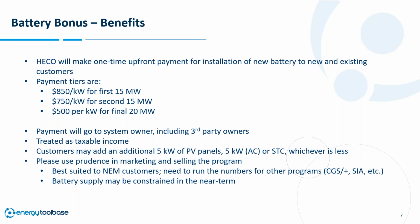The payment will go to the system owner. This includes potential third-party owners in lease arrangements. And it is treated as taxable income. It is not a rebate. This is a key point.